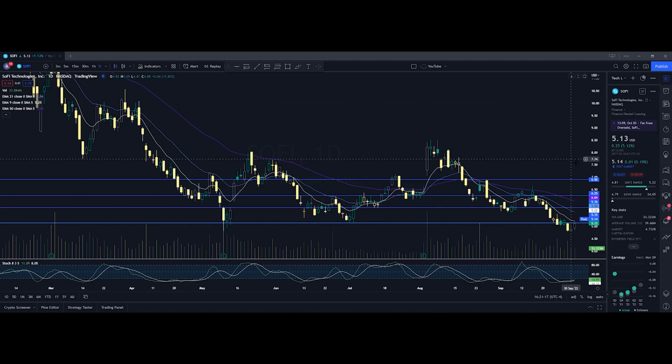Now, when we take a look at our chart, which is a daily chart, the first thing I want to bring to your attention, not only is SOFI trading below all of our major moving averages, but you can see that we have resistance right here at the 9 EMA. It is at $5.22, and that's where we had the high of the day. So what does that mean? Going into tomorrow, I'd want to see SOFI actually using the 9 EMA as an area of support. That's where I want to see the low of the day.